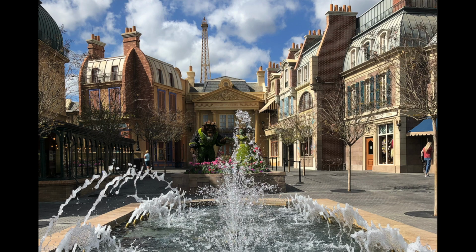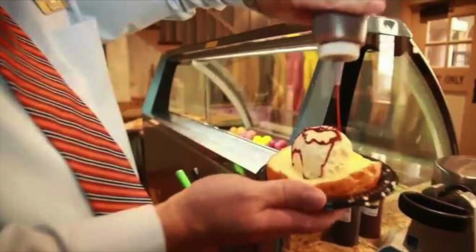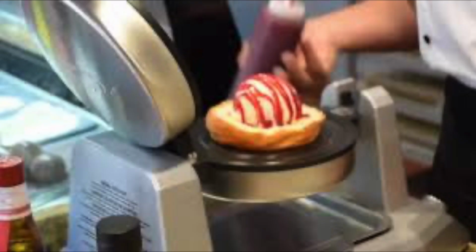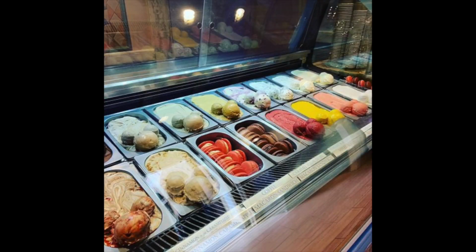Speaking of food, let's head over to France and visit Croque Glacé for a brioche ice cream sandwich. One scoop of ice cream topped with your choice of sauce and then pressed warm inside a homemade brioche. It's amazing. This goes beyond your basic ice cream sandwich, with ice cream flavors including candied peanuts with chocolate fudge, coconut white chocolate, cinnamon caramel apple. You're sure to have an incroyable experience.